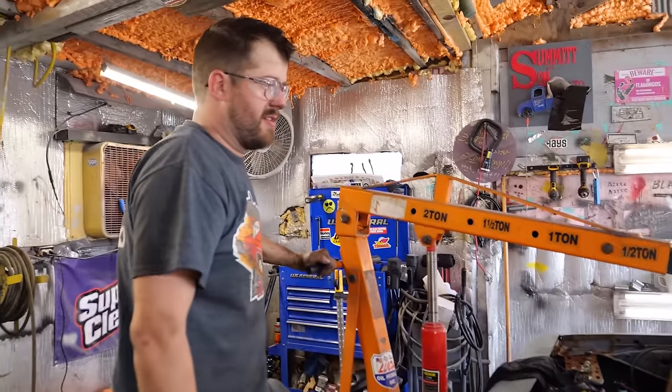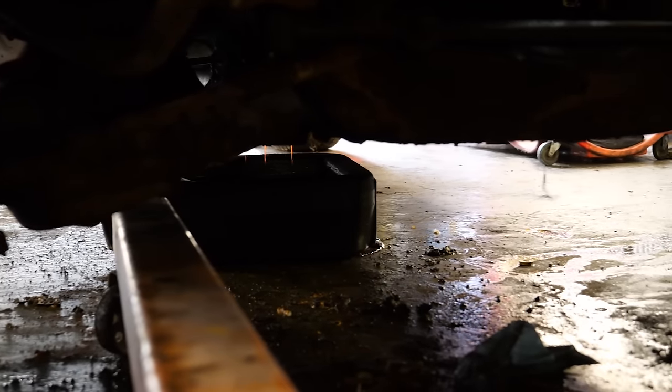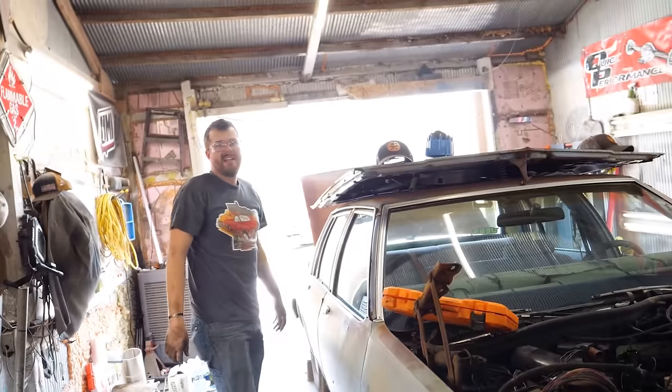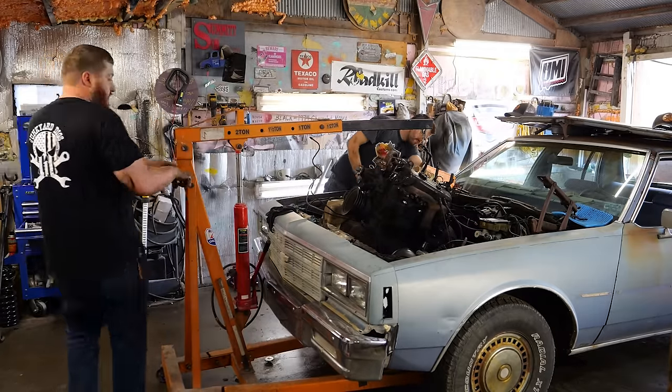Oh, you know what I forgot? I bet the trans is dumping everywhere. I can hear it. Yes, it is. Let's get the pan. Panic. Yep, there it is. Sorry, Dalton. With that taken care of, we worked on ripping the driveline all the way out of the car.